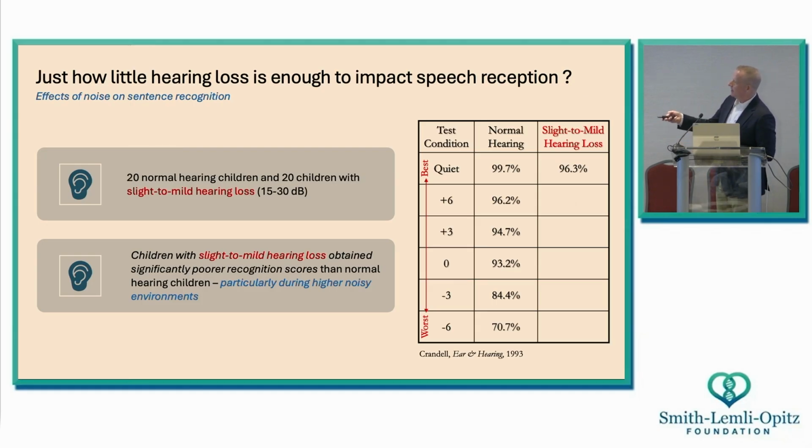And by the time we get to -6, this means my speech is 6 decibels lower than the noise. So if I had Michael just introduce some noise and made it 6 decibels above my speech level here, well, everybody tends to suffer a little bit in their speech discrimination ability, even normal hearing individuals. We notice that when we go out to a noisy restaurant. We all don't do very well.